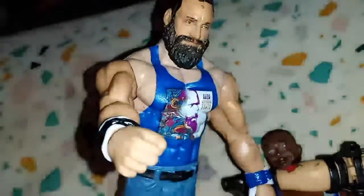More plush. Anyway, so Elias. This is the only Elias figure I got. In the future, I might get more, but for now, this is the only Elias I got.